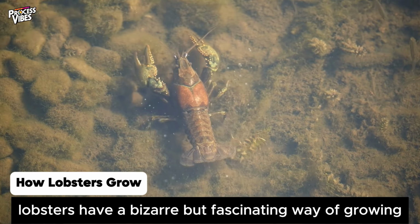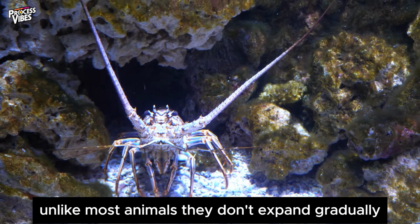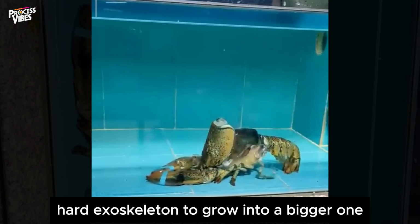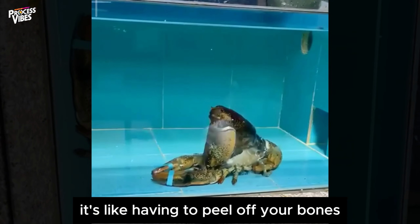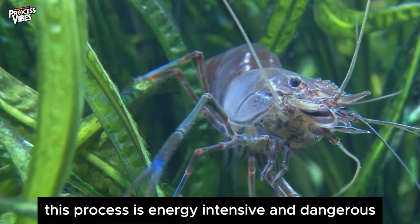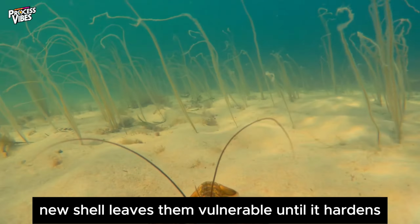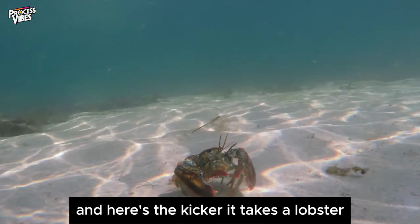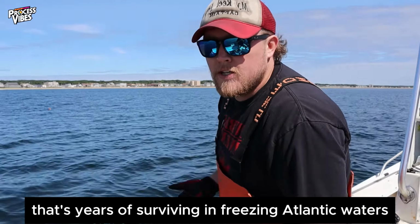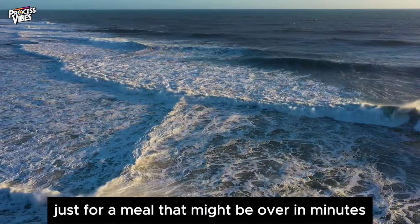Lobsters have a bizarre but fascinating way of growing. Unlike most animals, they don't expand gradually. They molt. That means they shed their entire hard exoskeleton to grow into a bigger one. It's like having to peel off your bones just to get taller. This process is energy-intensive and dangerous. Their soft, new shell leaves them vulnerable until it hardens. And here's the kicker. It takes a lobster 5 to 8 years to grow big enough to be legally harvested. That's years of surviving in freezing Atlantic waters just for a meal that might be over in minutes.